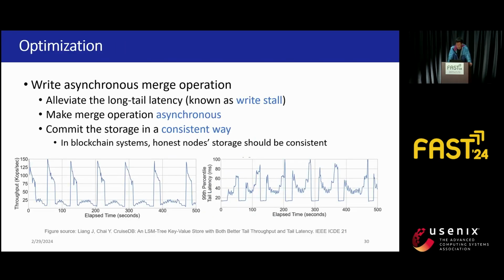Another problem of the LSM tree is that the level merge will incur long tail latency, which is also known as the write stall. As this figure shows, the throughput may drop during the level merge. So we propose a small optimization to alleviate this problem: an asynchronous merge operation. We merge in an asynchronous way, but consistently commit the states. The consistency is important in the blockchain system, since all of the honest nodes should have consistent data storage.